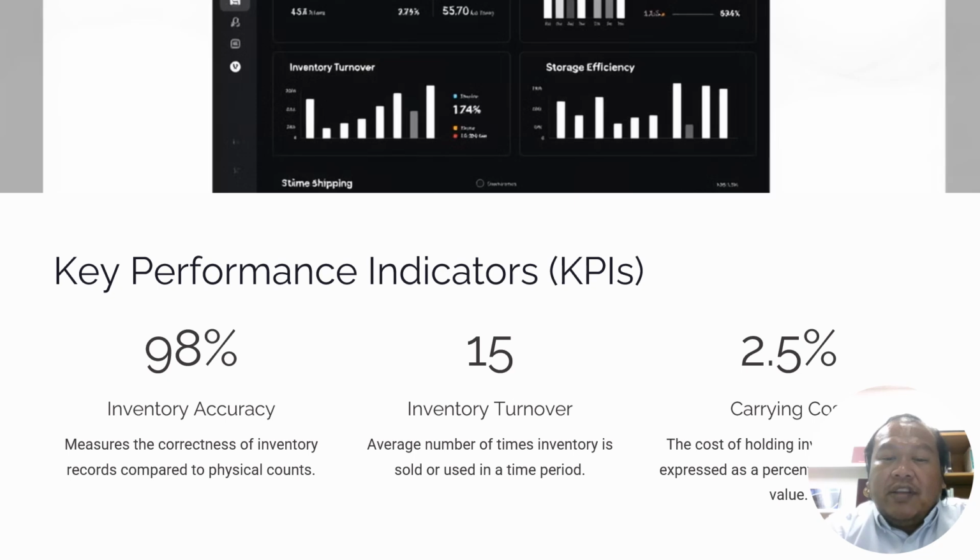Inventory turnover is the average number of times inventory is sold or used in a period of time. 15 is good. The cost of holding should only be 2.5%. There is always an issue with the cost of holding because, again, we cannot assure 100% accuracy. But let's try to minimize the cost of holding or the customer complaint cost at 2.5%. And that is what Amazon is trying to do.